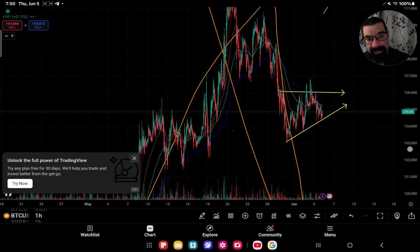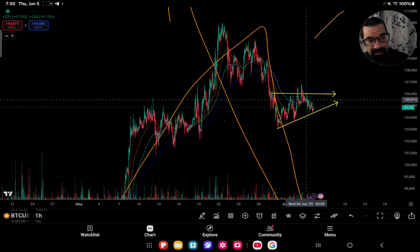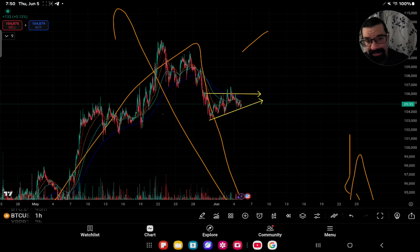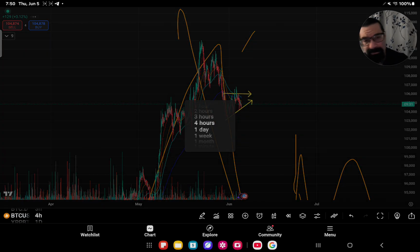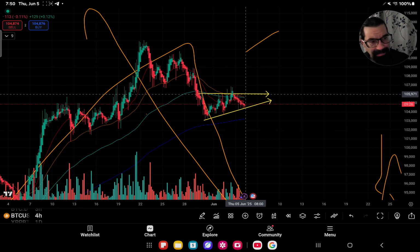For Bitcoin, if we want to break out, we need to break over the top of this, what almost looks like a rising wedge now, in what could be conceived as a right arm. Looks like a head and shoulders topping reversal pattern. Looks like the right arm is getting ready to fall. It looks like it's forming. Now, it doesn't mean it can't come back up. And the top of this pattern is 105,971.